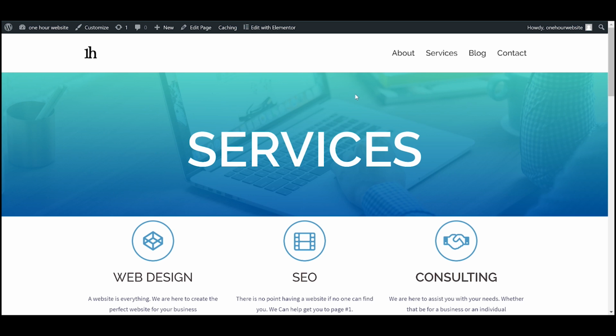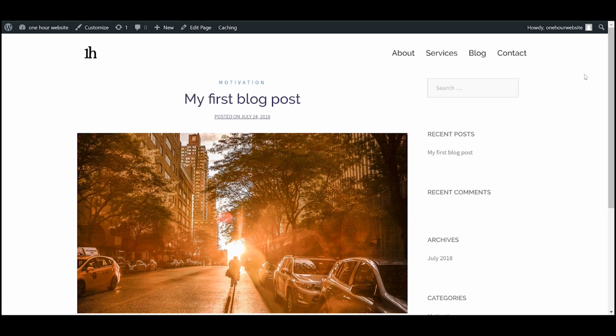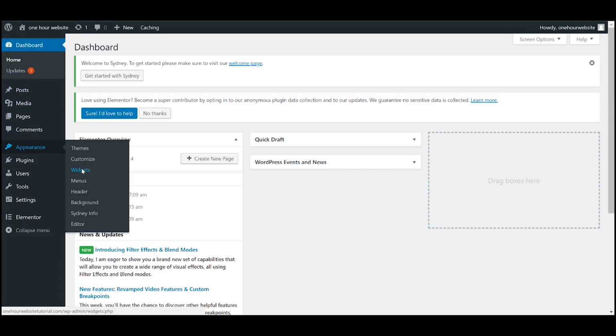Now let's move on to our blog page. Now there's not a lot to do on this page, but I still think it's quite important. There's not really much we need to do with this. I think it's quite good the way it's all set up. But let's just clean up this side area here. So I'll show you guys how we can do that. If we go back to our dashboard, and then we go to appearance, widgets.